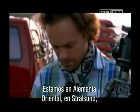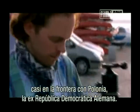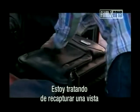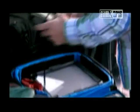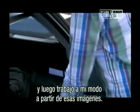We're in East Germany, in Stralsund, almost to the border to Poland, former GDR. I'm trying to recapture a view of an old postcard of the city of Stralsund. Try to find images that I find interesting, and then I work my way up from those images.